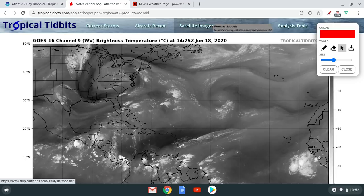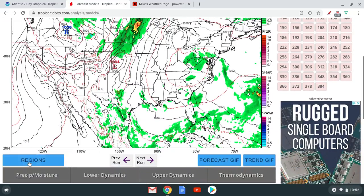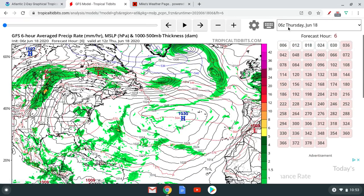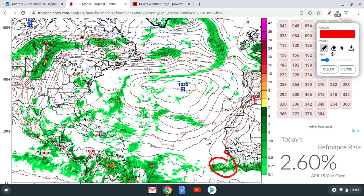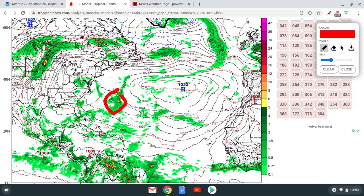Now, in terms of forecast models, it looks like our next system is likely to be in the Gulf of Mexico. We're first going to do a quick look at the GFS because that's the one I like looking at the most. Here's that tropical wave right here, just to give you an idea. Here's that tropical wave right here, near the coast of Africa. Here's that area that I was saying we could watch for some potential development, and here's 94L.